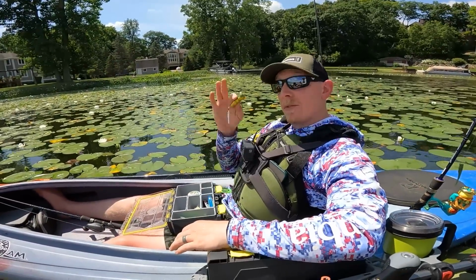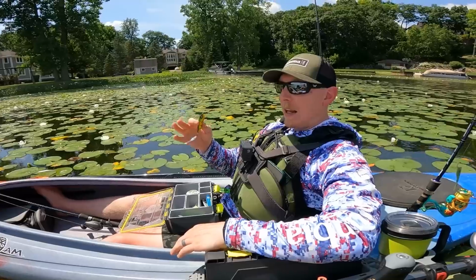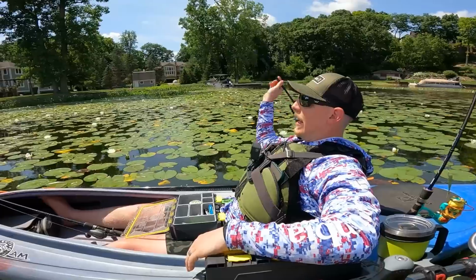It popped really well. This was the better walking popper, which I think is a subtle thing that not a lot of people get with popping baits, like little poppers. I love this thing. This is a really nice popper. Definitely got some hits, and I did like it.